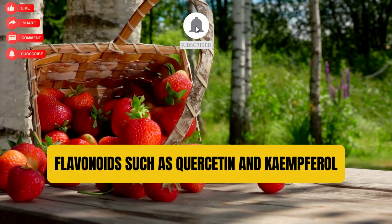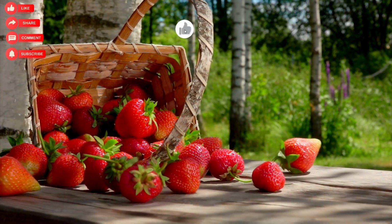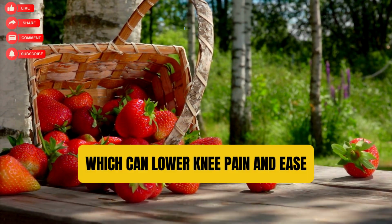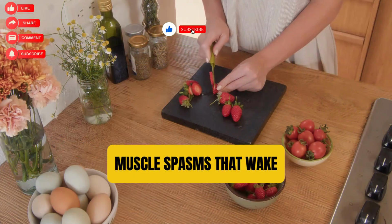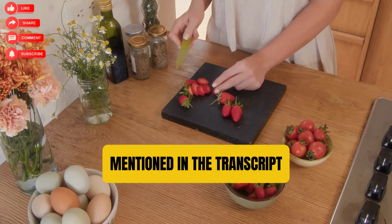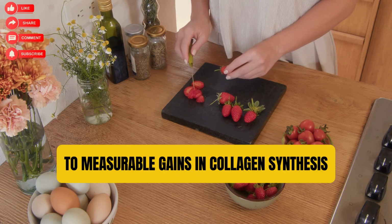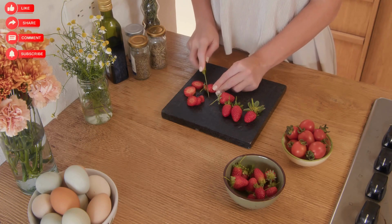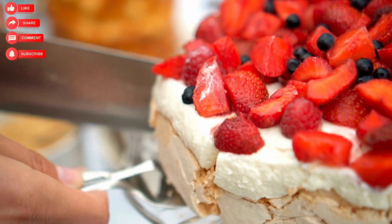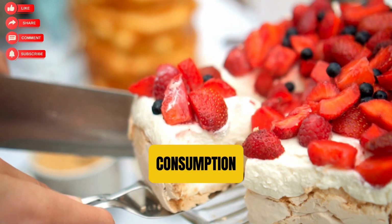Flavonoids, such as quercetin and kaempferol in strawberries, help dampen inflammatory pathways in cartilage, which can lower knee pain and ease muscle spasms that wake seniors at night. Clinical observations mentioned in the transcript tie regular strawberry intake to measurable gains in collagen synthesis and functional balance. For some older adults, everyday activities became easier after consistent consumption.